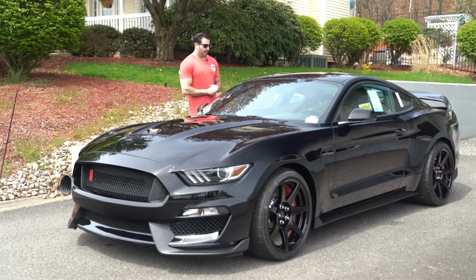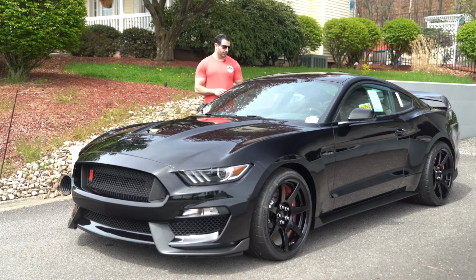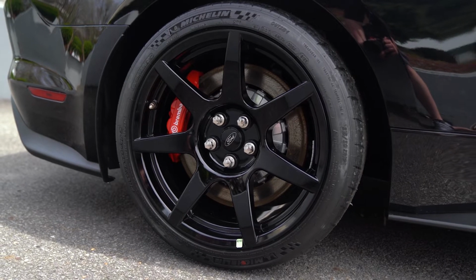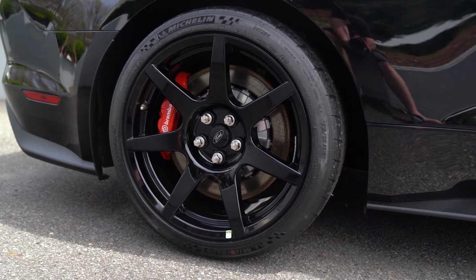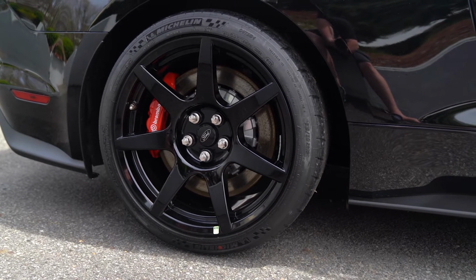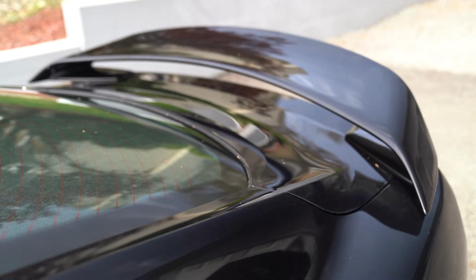Some of the options on the 350R, obviously the R package, that is a $12,995 package. You are going to get the 19-inch black carbon fiber wheels. So if you did not know that, the carbon fiber wheels on all 4 corners. That is a big difference between the GT350s and the GT350Rs. You have your carbon fiber wing in the back.